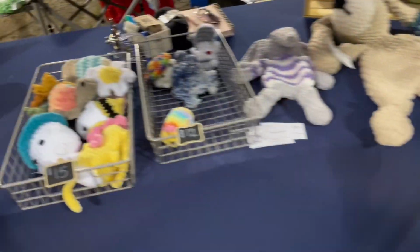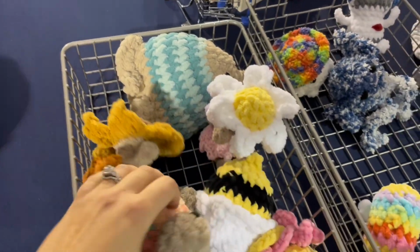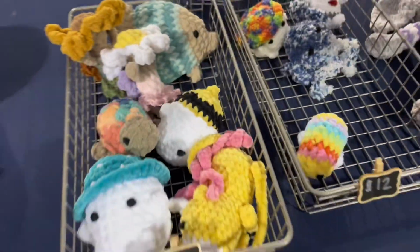We did really well today. This was all spread out, but not enough to keep everything up.